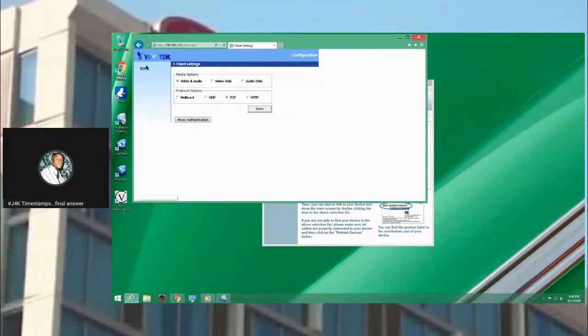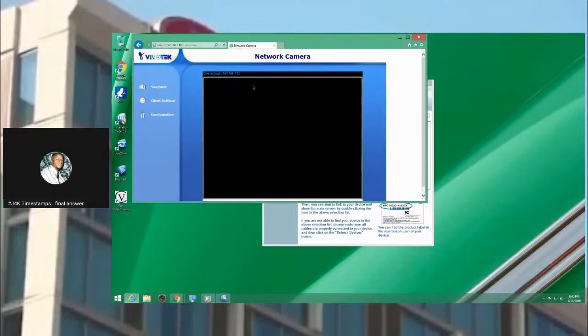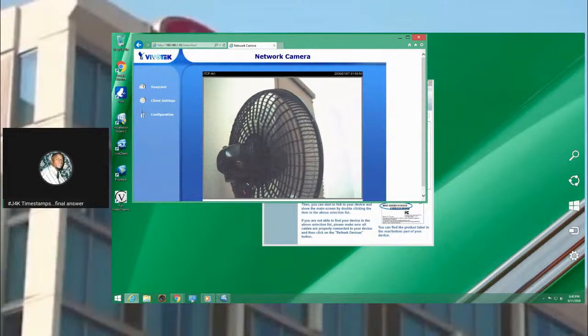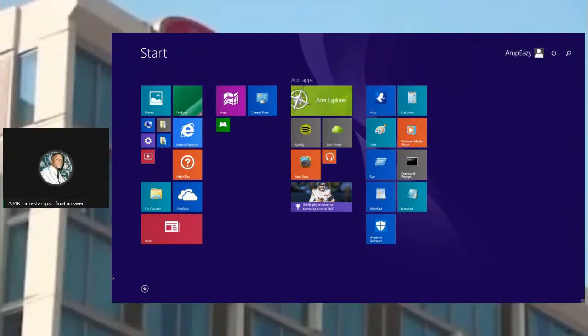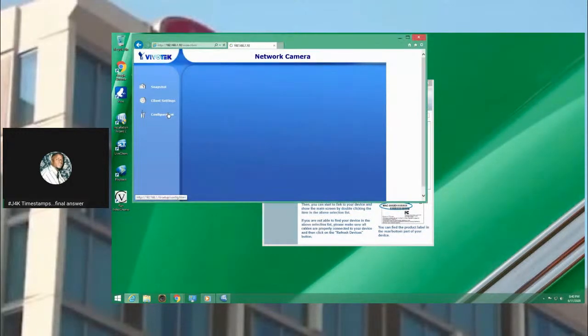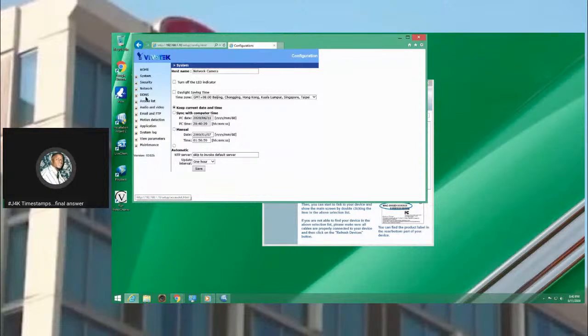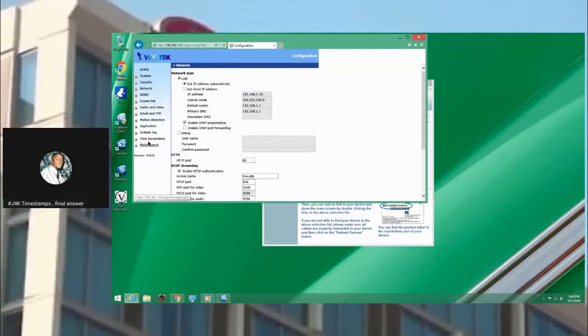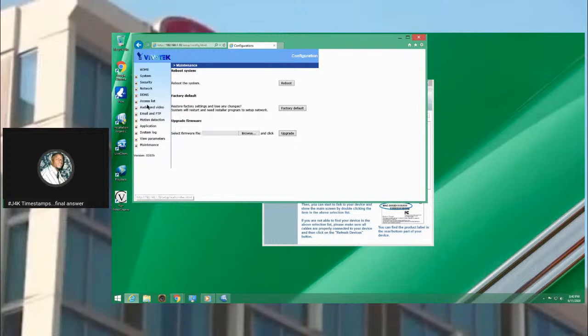Okay, save. Let me get out of here. Hold up. Yeah, I'll be damned. Okay, let's see. Configuration. I hope I'm still not echoing. I'm trying to turn this off. Okay, so we had audio. Where was I just at? System. So this is the camera configuration page. Hold on. I think I was just at motion detection, audio, and video.